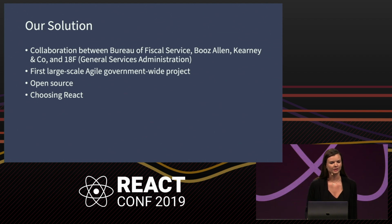Our solution is a collaboration between the Bureau of Fiscal Service, my company Booz Allen, another contractor Kearney & Company, and we've also had help from 18F, which is the digital arm of the General Services Administration. It is considered the first large-scale agile government-wide project. And our success has prompted other government projects to adopt the agile methodology. In the spirit of transparency, the code for our API and front-end applications are open source. We accept contributions and pull requests from the public, and we also have a service desk and our Jira boards that are open to the public.